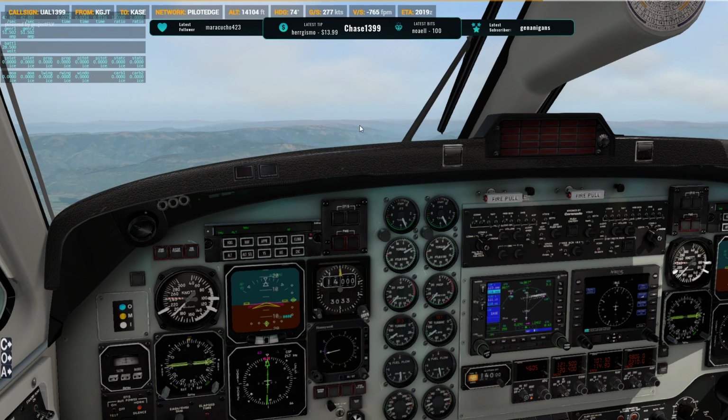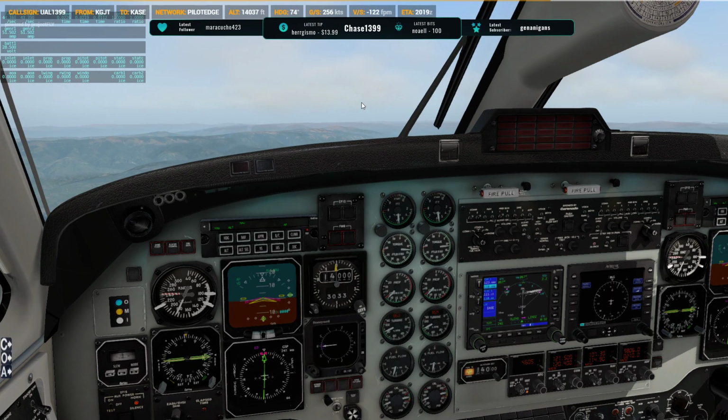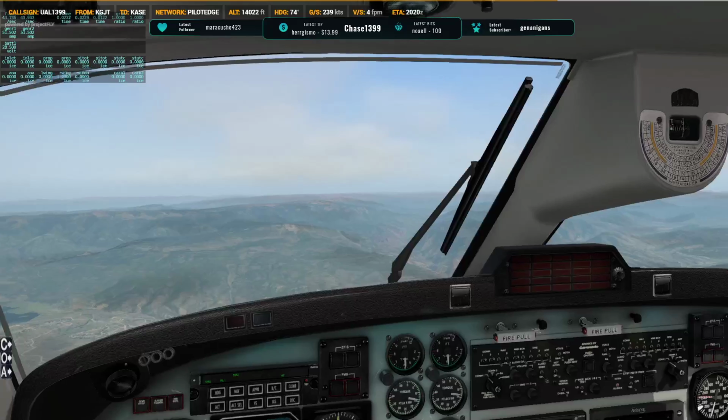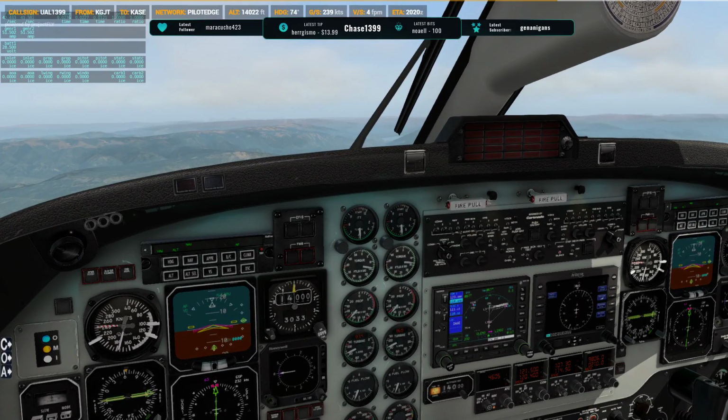Aspen approach, United 1399. I have Carbondale. Also, planning to do a visual right traffic for 33 if that's possible. Boeing 710, 6 miles from my type, fly heading 190. Descend and maintain 2,000 until established on the localizer, cleared ILS Yankee runway 16 right approach. Heading 190, 2,000, ILS Yankee 16 right. United 1399, overflight Carbondale, cleared Roaring Fork visual approach to runway 15.